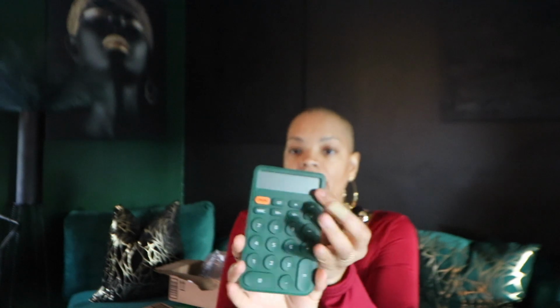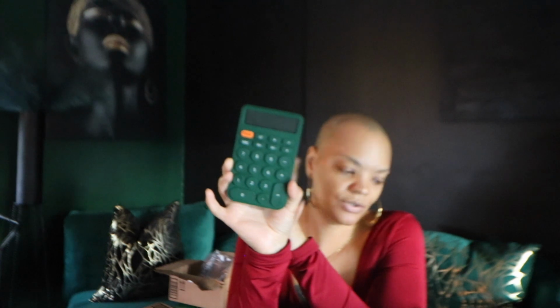And because your girl is going to be doing budgeting videos here on the channel, I bought a calculator to do Money Mondays so that we can tally up. I got this little calculator, and it's green because green's my favorite color. It's the theme of the planner, so I just got this little calculator for the videos.